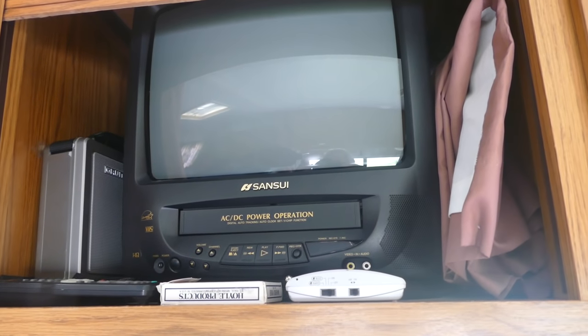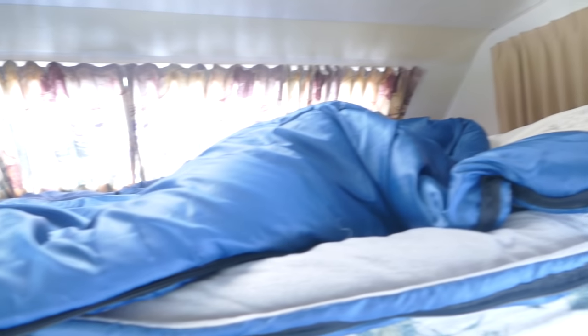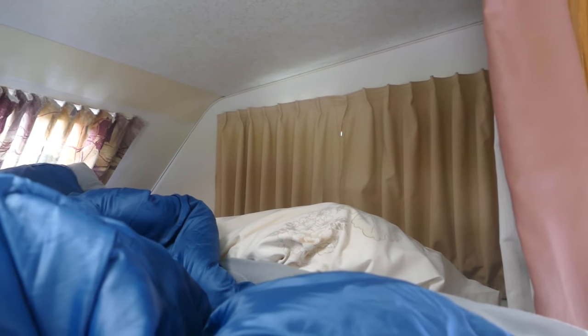curtain to shut off the motorhome from the cab. And those curtains there on the side are new, because the old ones fell apart in the wash machine, and a good friend of ours, Dewey Blaylock, made those for us.